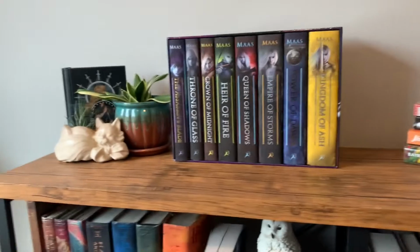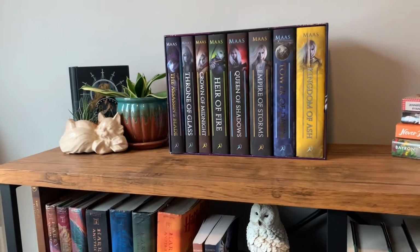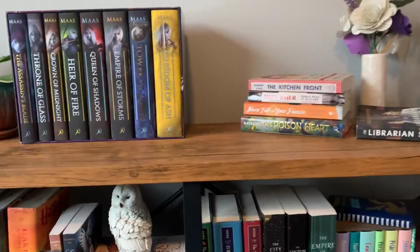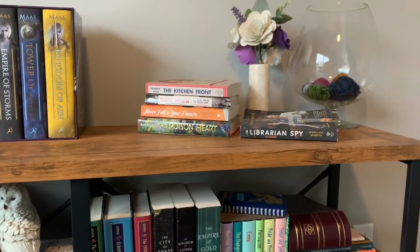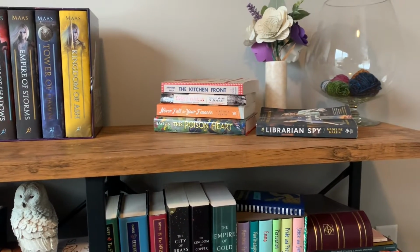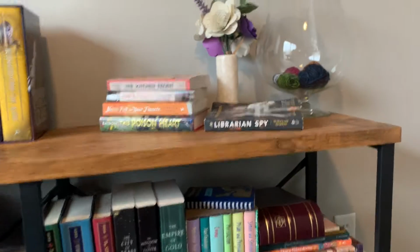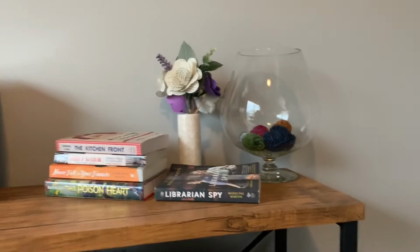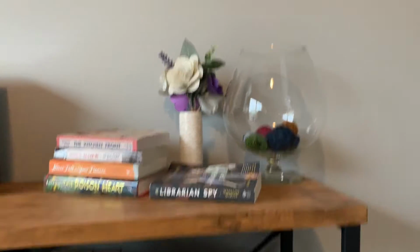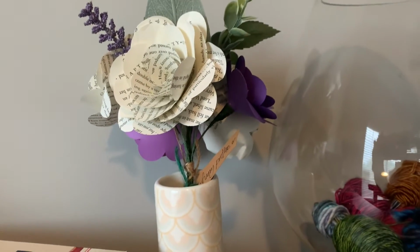So I start up here, of course, with my hardcover Throne of Glass set, which is actually new. I finally treated myself. And then this is a very small selection of my TBR, just read. Most of my TBR I actually put in another room, kind of as a motivation. And then that's just where I keep spare yarn. And that is a beautiful bouquet from a wedding I was in, and the bride so thoughtfully had made for us as our bouquets.